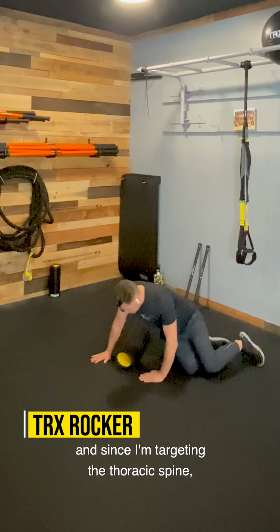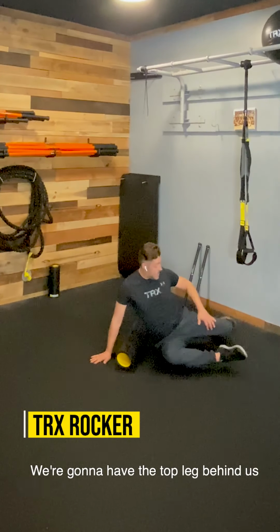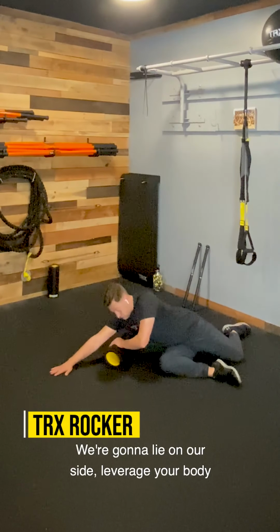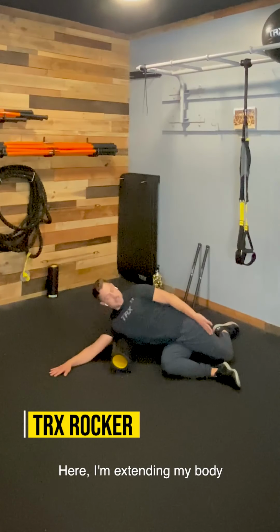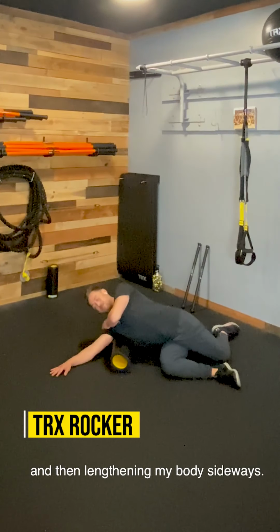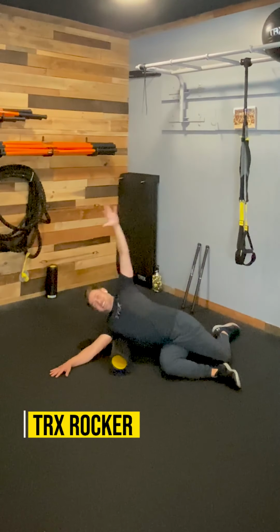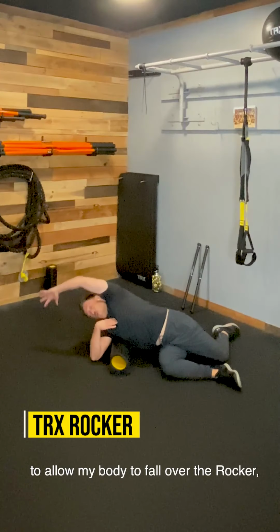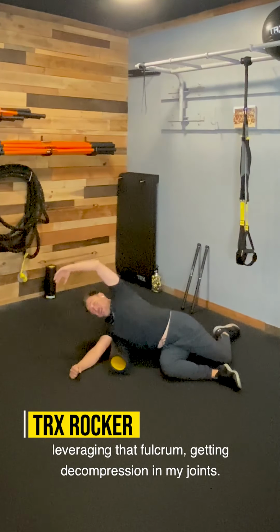And since I'm targeting the thoracic spine, we're going to be laying on our side. We're going to have the top leg behind us and our front leg in front of us. We're going to lie on our side, leverage your body over the Rocker, and then just relax. Here I'm extending my body and then lengthening my body sideways. So I'm going to add a frontal plane reach with my hand to allow my body to fold over the Rocker, leveraging that fulcrum, getting decompression in my joints.